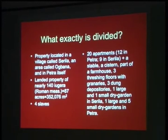The landed property that is divided by the three brothers is really amazing. It's 140 hugera. In Petra and its region, land was measured in this Roman measurement called the hugera, and there are different sizes, but we think that we figured out which one was used in Petra. This equals about 87 acres of land, or 352,000 square meters. Now, I have visited Petra 5 or 6 times. I just cannot imagine where so much usable land would be located. But of course, we have to remember that it's also land in Cirilla and in Obana. They also divide 4 slaves.